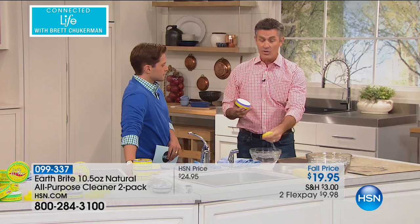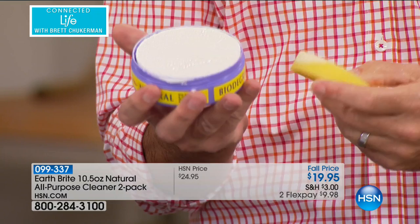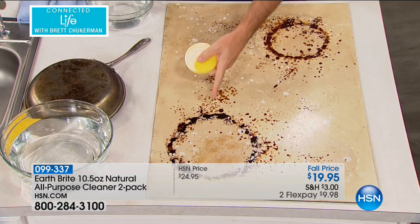You need very little of the Earthbrite. This single tub will last you 6 months. There's enough on the sponge right there. And so let's go down to that glass top stove.